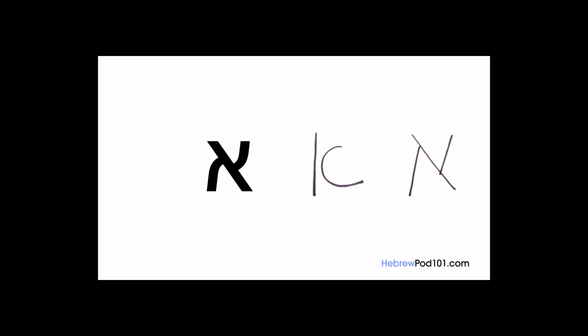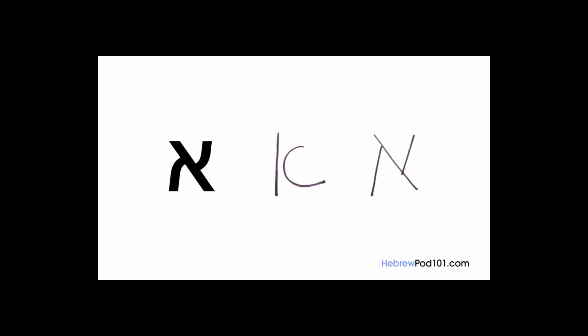Let's do it again. Here's the written form. And here's the print form. You can now write your first letter in Hebrew.